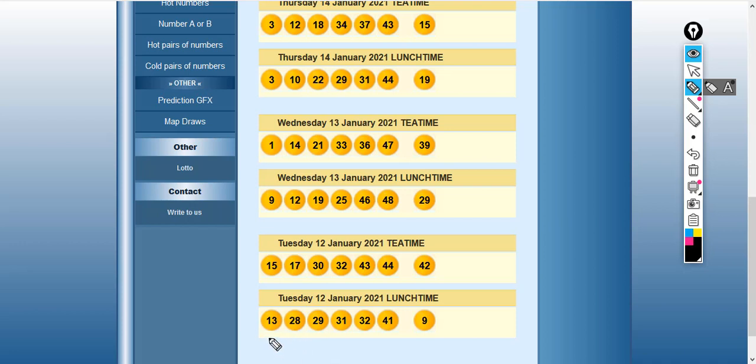So if I focus on the first column of Tuesday's lunchtime results and the first column of the tea time results, there's the number 13 and the number 15. So 15 minus 13, your answer will be equal to 2. And then if you say 17, which is on the tea time results in the second column, plus 2, you get the answer 19. Here's the number 19.